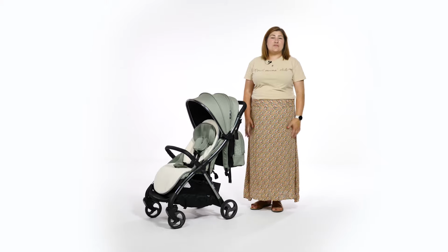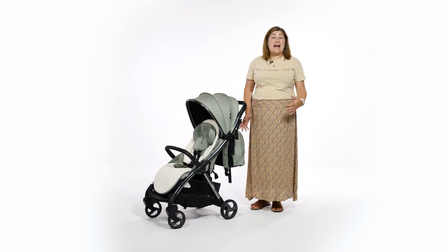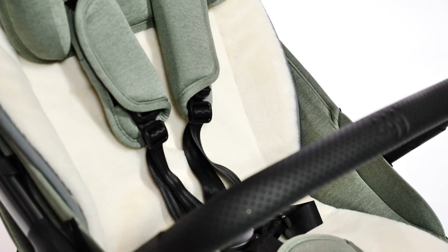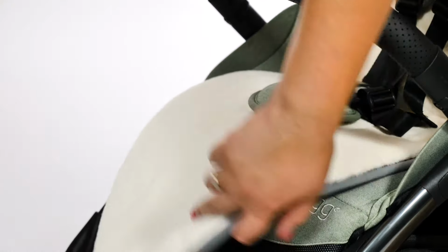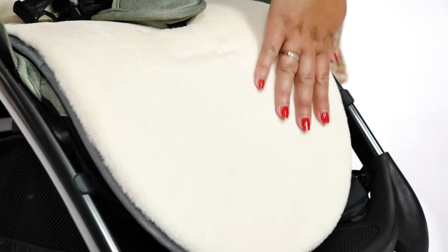There are a number of accessories available with eggZ. We generally don't cover these in our reviews, but we decided that both the liner and the changing bag were worth mentioning. The eggZ is compatible with the original Egg and eggZ liner. We have to admit that we love liners. The liner is reversible, cotton one side for those summer months, and the most soft faux fur on the other side for cooler months.